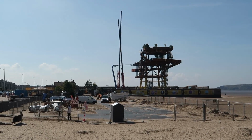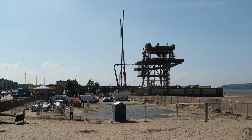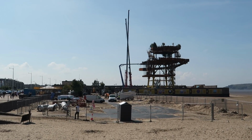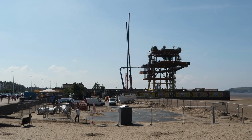But yeah, you can see now up close that it's an old rig that they've built up just here, and then yeah, they put all the steps on there and some landscaping on top. It looks interesting to say the least. So yeah, just thought I'd show you it a little bit closer. Sea Monster just here, opening in September.